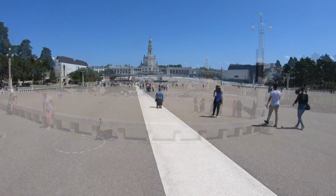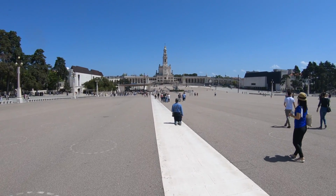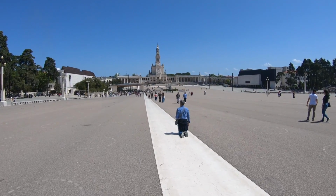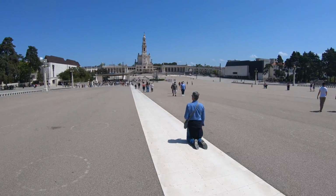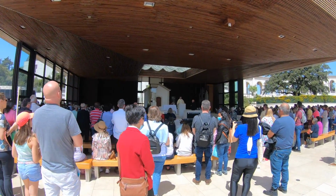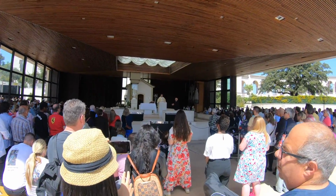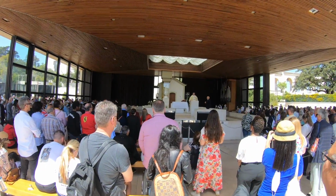People walk the 182-meter distance on their knees from the Basilica of the Holy Trinity to the Chapel of the Apparitions. This is a way of praying for specific needs, or they have come back to say thanks for prayers answered in the past. This is the Chapel of Apparitions. This was built in the exact location where the 3 shepherds had their vision in 1917. This was built in 1919.